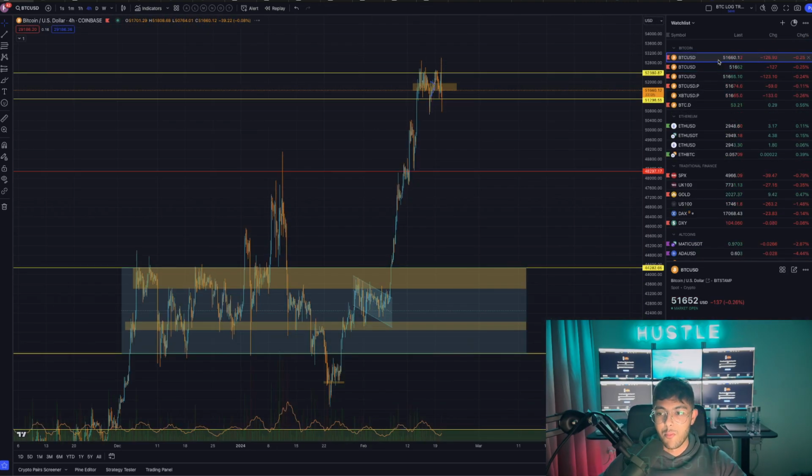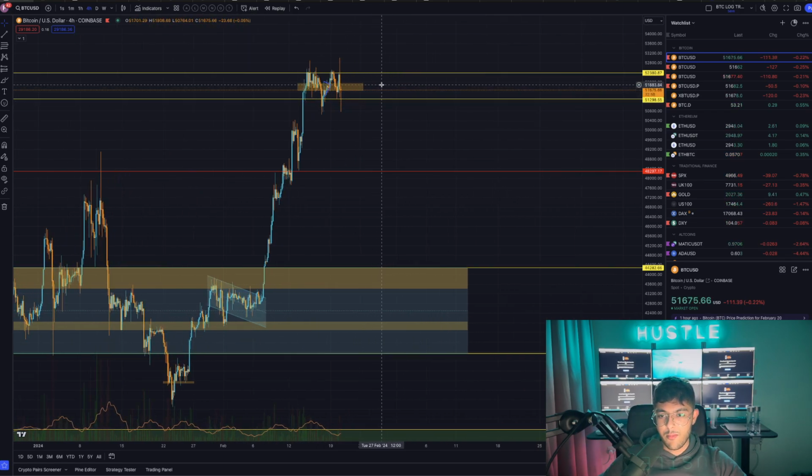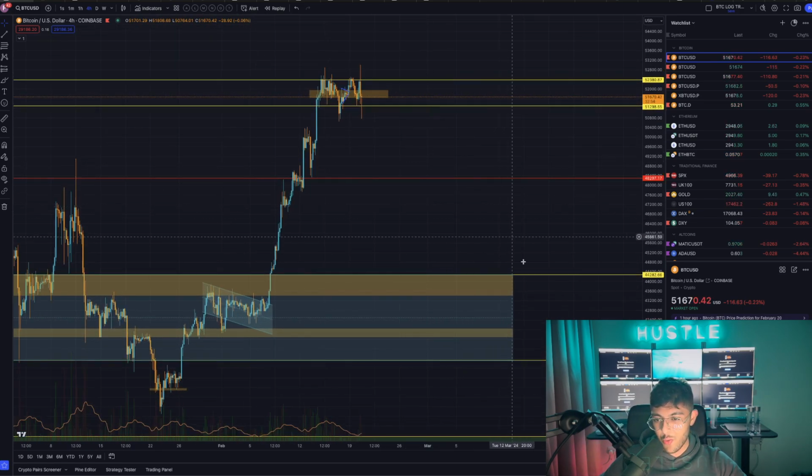If you like to keep yourself kind of on the ball a little bit more, keep yourself sharp, that can definitely work pretty well. So that's something interesting that I'm seeing. I've actually just noticed an M pattern as well, a kind of double top. Take a look at this right here.